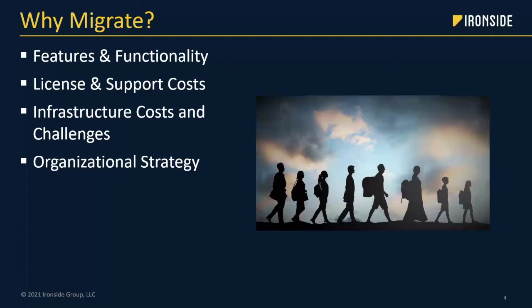And finally, organizational strategy can be a reason to migrate. Sometimes new leadership just demands new tools. In some organizations, there's a mandate for distributed versus centralized analytics, and that drives the desire for different tools.